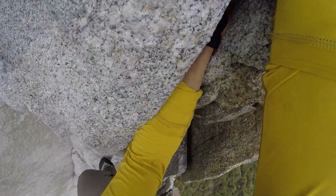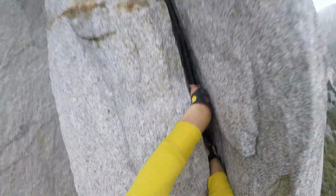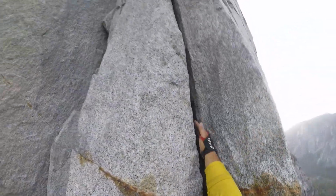Another part of our plan is to stop halfway up the fifth pitch and build an anchor out of gear rather than using the bolted belay stations. This gives enough distance for our 60 meter rope so I can swing over to the other side rather than doing a high friction zigzag.